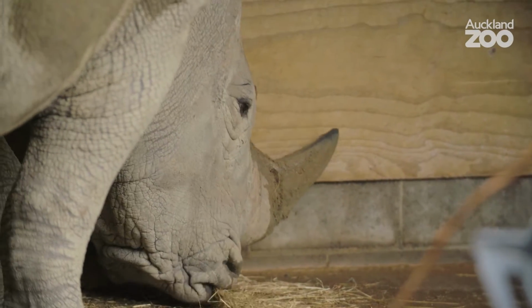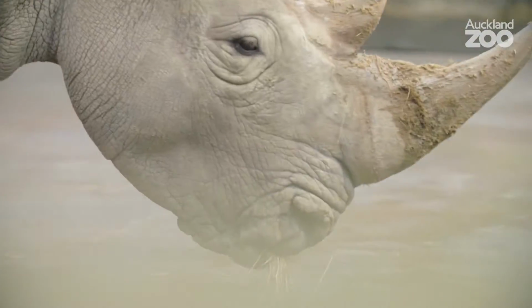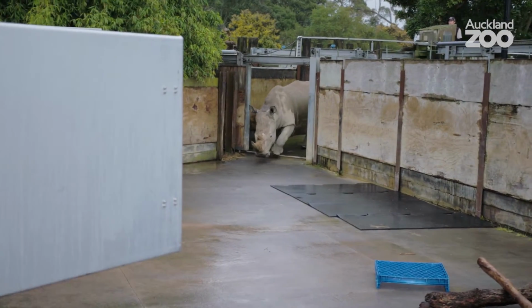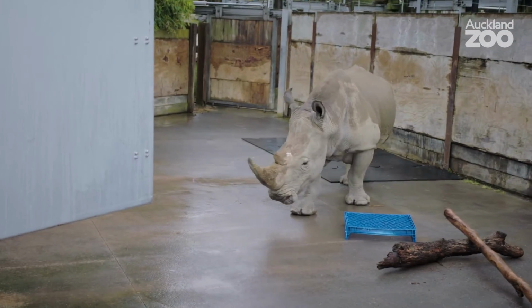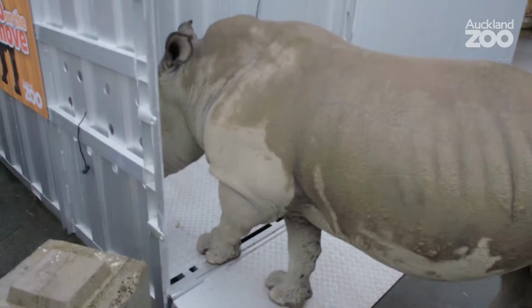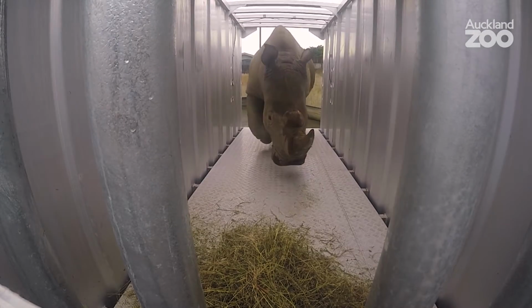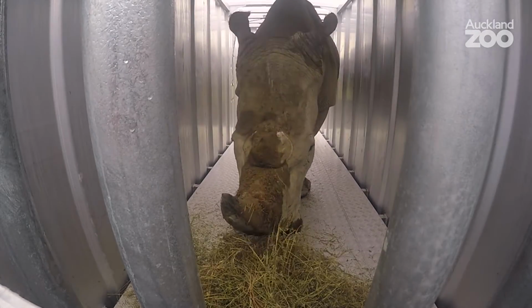Now, of course, it's quite tricky to move quite a large animal like a rhino. He weighs in at 1.7 tonnes, so it is a bit of a logistical nightmare making sure that everything's in place. We need to have forklifts, we need to have cranes in place ready for any kind of moves that he needs, but also the little things like the food. I need to make sure I've got enough food with me to feed him on his trip, just to calm him down and make it a little bit nicer for him.